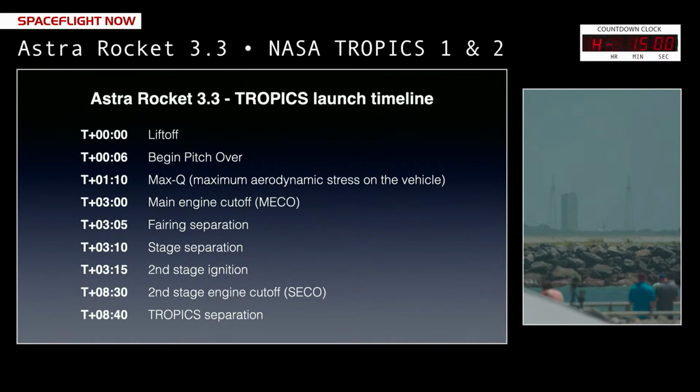At 6 seconds after liftoff, the rocket will begin a pitch-over maneuver to start lining itself up with its planned trajectory toward the east-northeast. In less than a minute, the rocket will be supersonic, and at about T+1 minute and 10 seconds, it'll pass the point of max Q, which is the period of maximum aerodynamic pressure on the vehicle as it accelerates through the atmosphere.